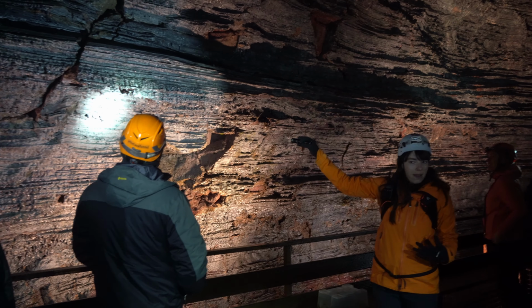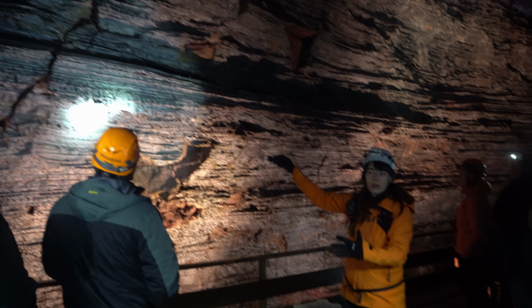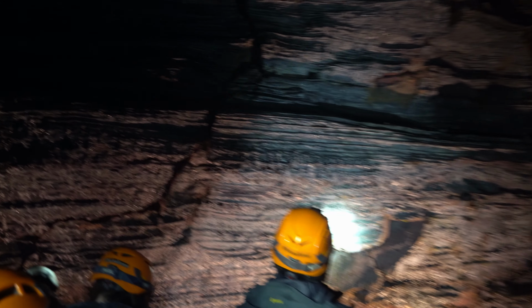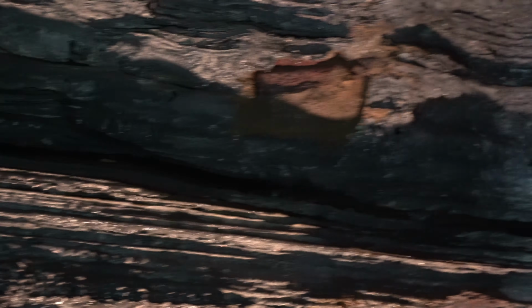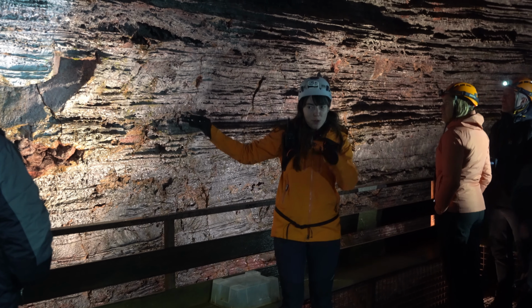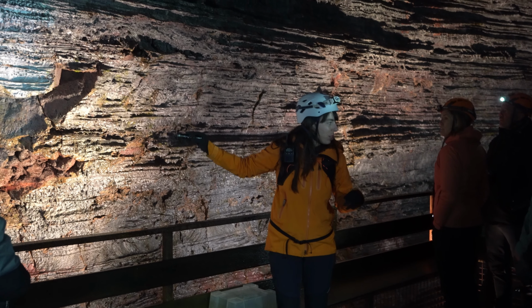Original wall of the lava cube. This is how all the walls looked when the eruption stopped and the tunnel was empty, when the lava was draining out. So you can see this is the original lining. And what we have on the surface of the wall is shiny, smooth material. This is volcanic glass. Maybe you've heard about dragon glass if you were watching Game of Thrones.